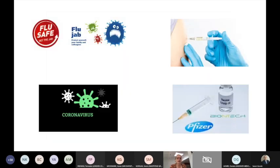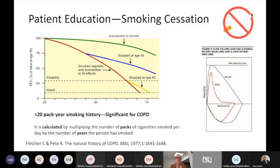Just a little bit, there we go, about flu vaccines and COVID. And the next slide. So smoking cessation, I wanted to go into a little bit more detail about smoking cessation. This is what I do with my patients to support them in stopping.